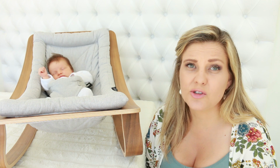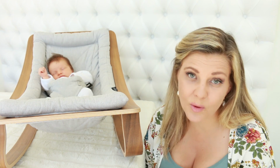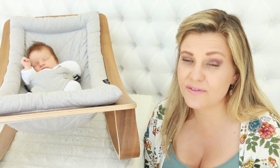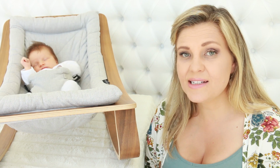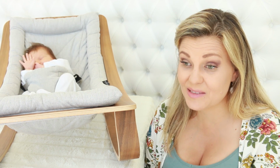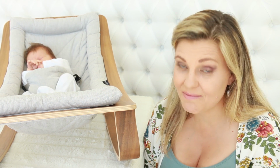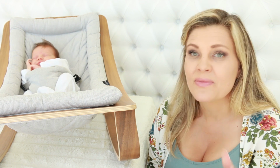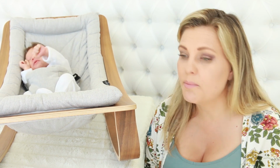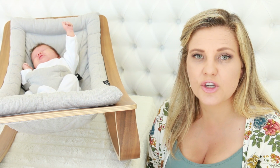So they started to get concerned that she was losing too much weight, and obviously my milk hadn't come through yet, but their concern was that the colostrum was not enough to sustain her. So they suggested giving her formula milk in a cup. Now this is the first time I've ever experienced giving a baby milk in a cup, but I think it's a really clever idea because then it doesn't create any bottle or nipple confusion.